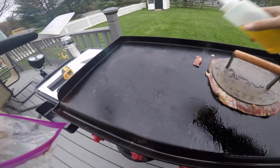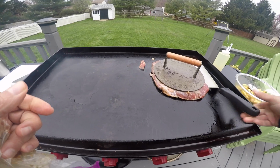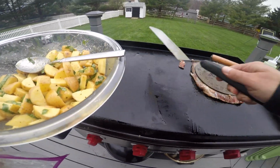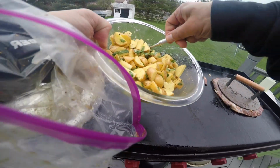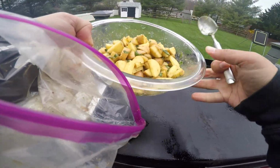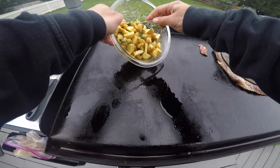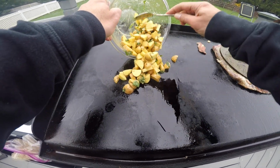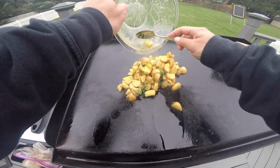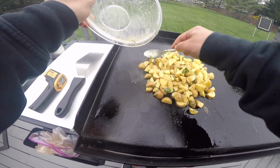Got to get these potatoes going right away. A little oil. These are marinated in garlic, salt, pepper, olive oil, some vinegar infused with garlic, just some white vinegar with garlic, and an unknown ingredient for potatoes on the grill. Woo. Basil, fresh, of course.